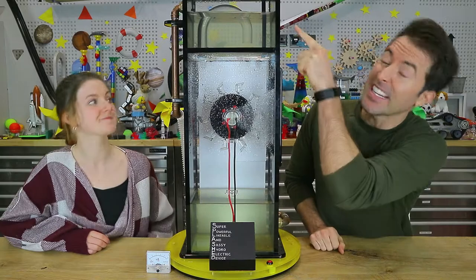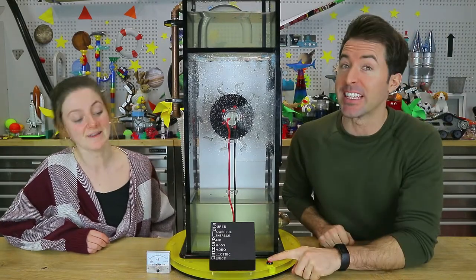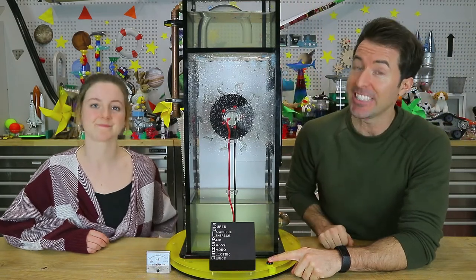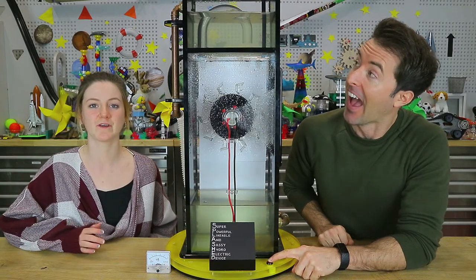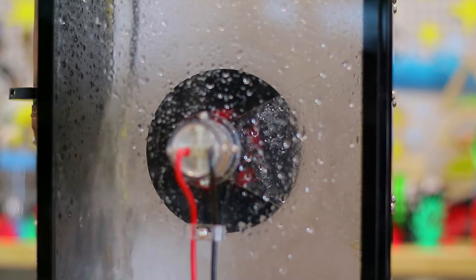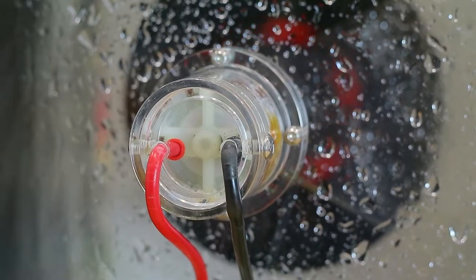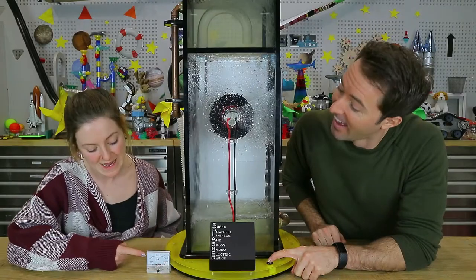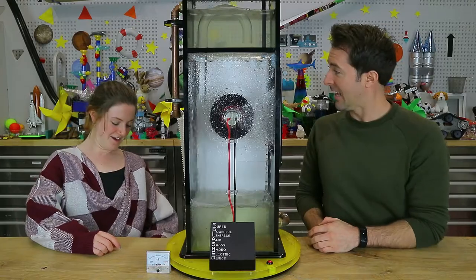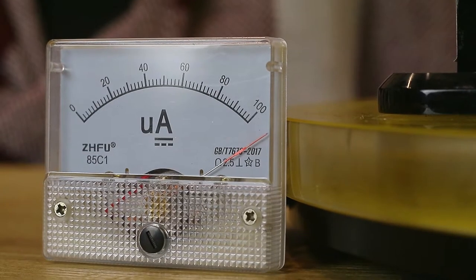The water is stored in the top of the container where it has stored potential energy. And when I press this button, it will fall down due to gravity, turning the potential energy into kinetic energy. The water flows over the water turbine, causing it to spin. The generator converts the rotational kinetic energy into electricity, which we can measure on this ammeter, which measures electric current. That is some cool electricity! Nice! You can see the ammeter going up to max.